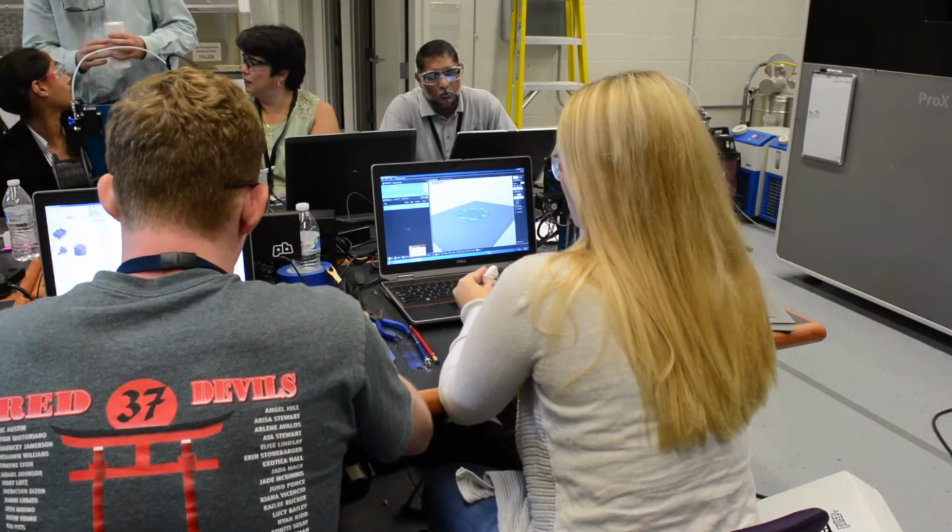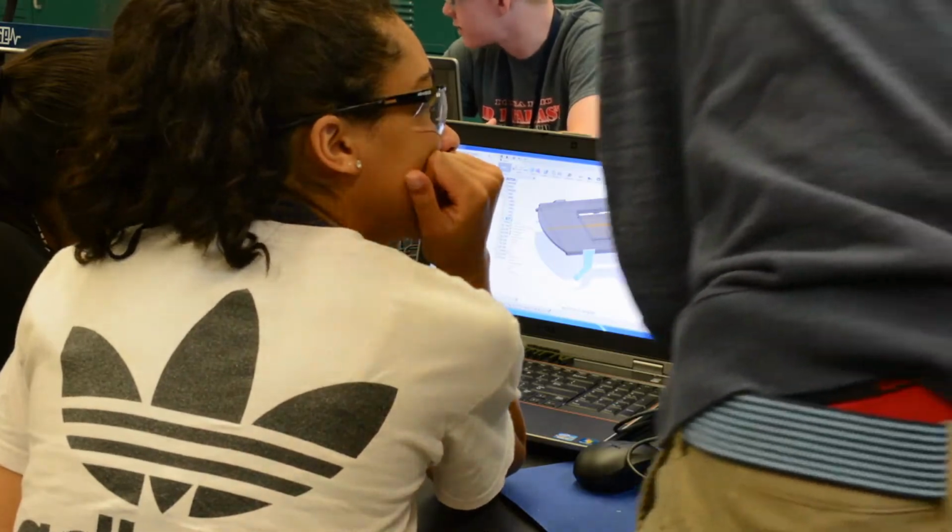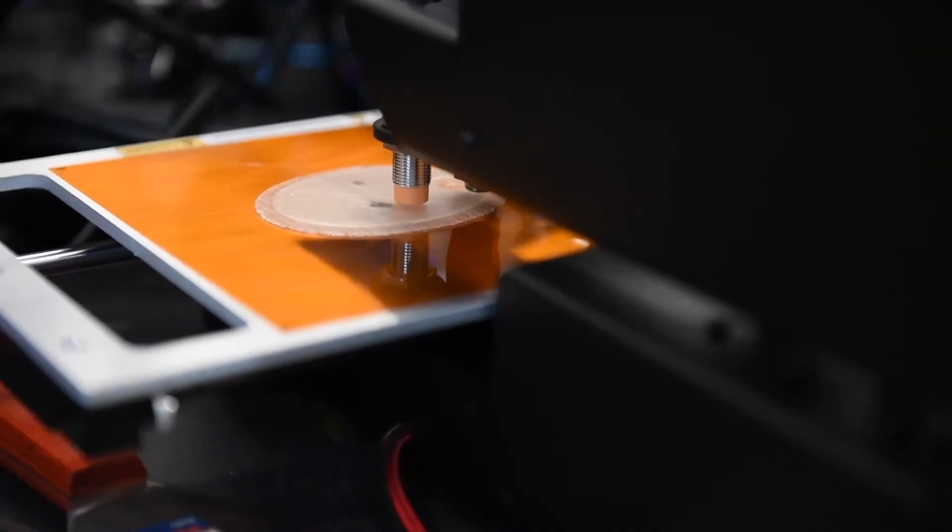These high school students and teachers are refining their projects on computer-aided design or CAD software and sending the finished concepts to the 3D printers. We're teaching them about 3D printing and how to run a machine, how to use CAD software, and that's usually the hardest thing for students to pick up.